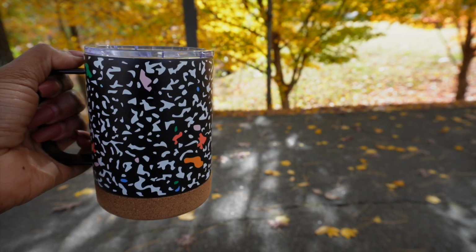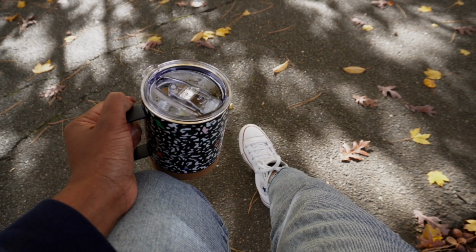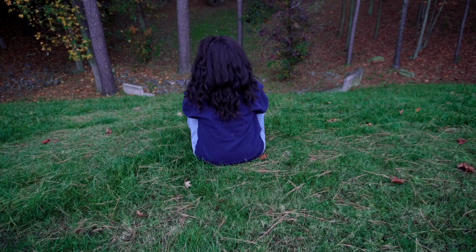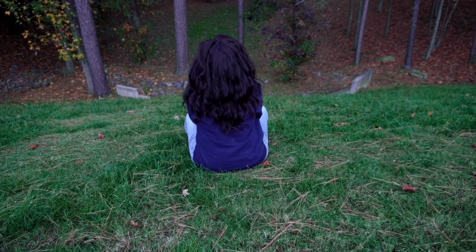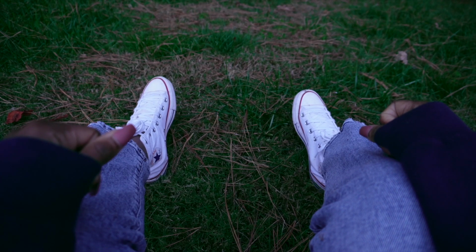Yes, it's tea time again. This time around, I decided to make soursop tea instead of hibiscus tea. All I'm interested in is just really enjoying nature and taking the necessary time to think, read, and take in some fresh air because it's very much needed.